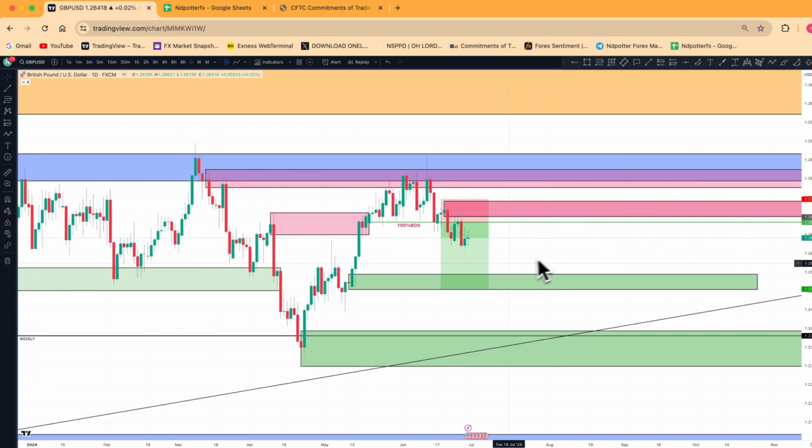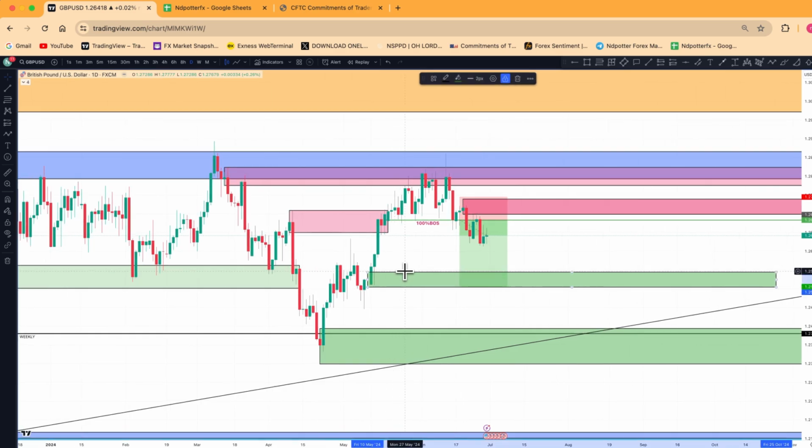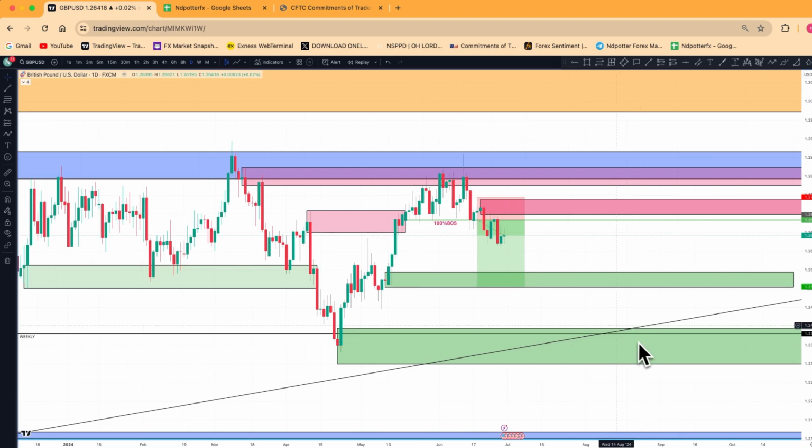This is my first target. Am I going to take this profit when the market hits here? No, because I don't expect this area to hold. This is a minor demand zone, so I'm not expecting this minor demand zone to hold. So this is my first take profit. My first take profit will be somewhere around here.